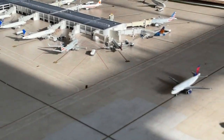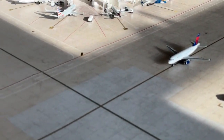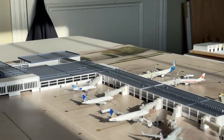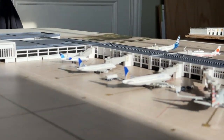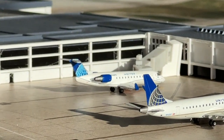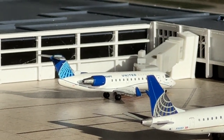Once I get the table back lined up here, I know it's not the most professional, but it certainly gets the job done. Let's progress into Concourse C. Okay, United's been having quite the variety here, so let's go ahead and get started with that. In the foreground way over there, we have the United Express CRJ-200.